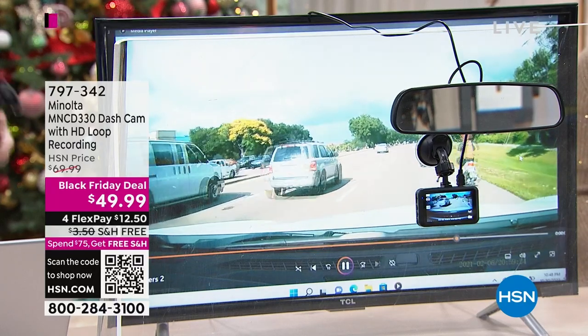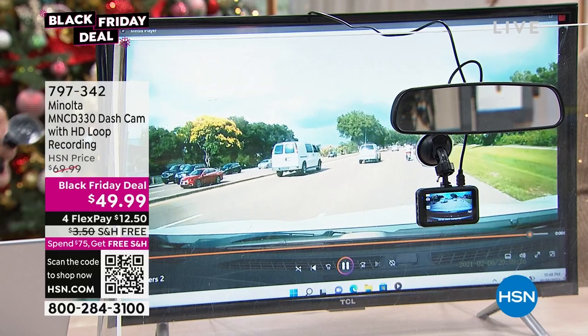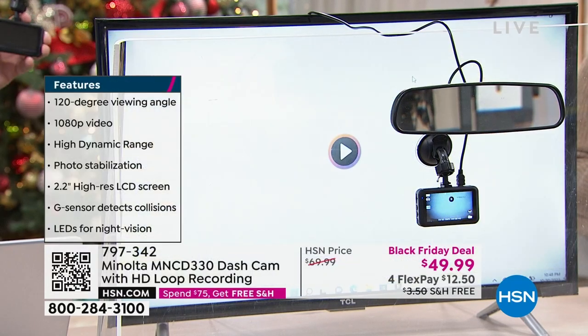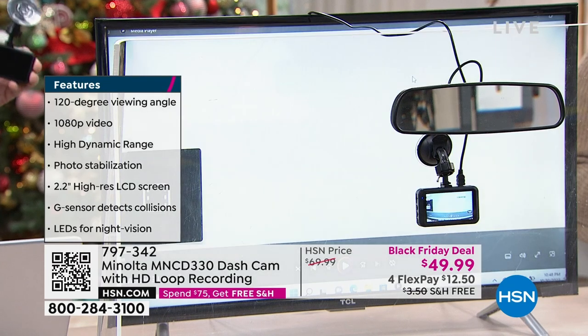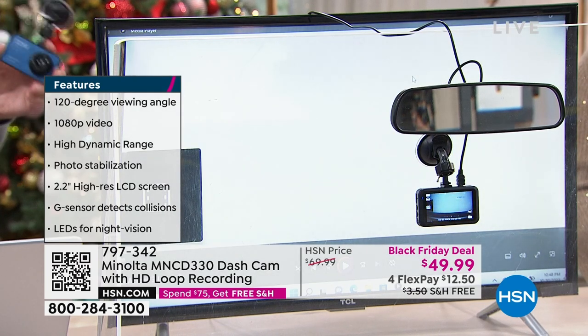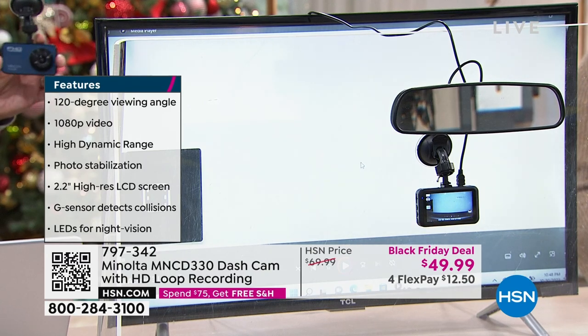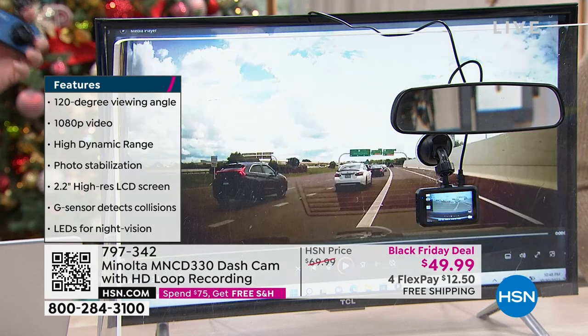Now, the great thing about having this from Minolta is Minolta started out as a camera company 80 years ago. Wow. Now we're bringing that technology to a dash cam. Amazing optics because it's 1080p high definition video. It has image stabilization built in as well, so it makes it nice and easy to see, but it also has an ultra wide field of vision.